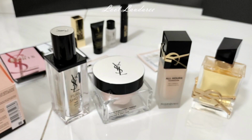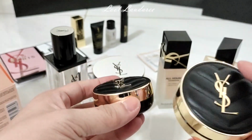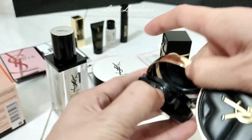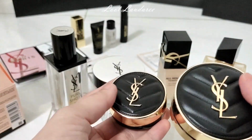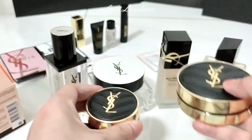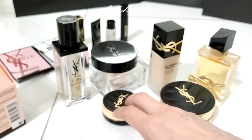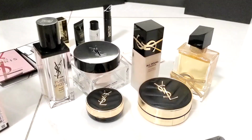And not forgetting, I bought these two for their packaging as well. Cushion foundation. It's just normal inside, but then you look at the outside. I bought this and it was freebies, but I don't know whether they still give the free miniature one. Yeah, look at the packaging. YSL, I love it. Your packaging, well done. Keep it up. Continue to produce products with great packaging. We customers love your packaging.